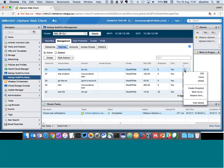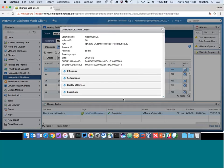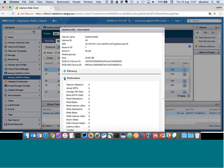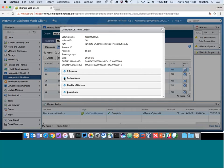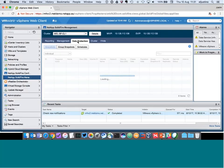Data protection is integrated into this screen. I can click the details of this volume I've just created. I can also see efficiency and my performance metrics. Nothing's performing because I've just created it, but you can see all those inputs from there. Also, from a data protection screen, you can create data protection schedules for snapshots and mirrors, and also any vVols that you might want to create there as well.